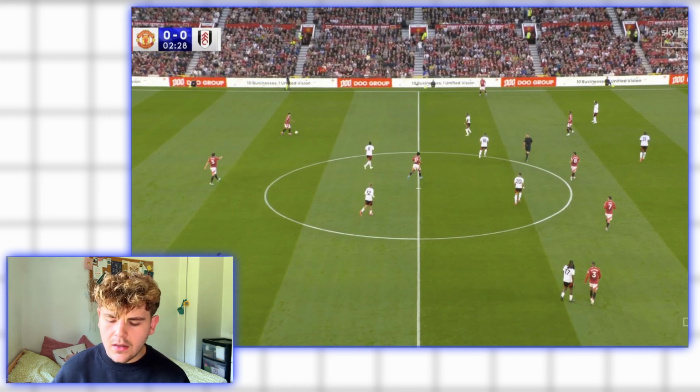The one thing I didn't like is, as you can see, Kobbie Mainoo is a single pivot. Whilst I think it worked today, I did think a couple times you could see when Fulham won the ball back, this is Emile Smith-Rowe here and Pereira is here. As soon as Muniz jumped forward when they won the ball back, Mainoo was then tasked with having to deal with both Smith-Rowe and Pereira, so there was space here and... let me make it a bit clearer.